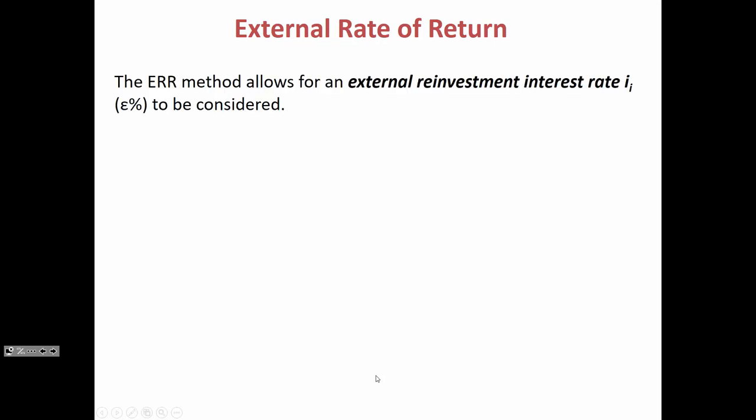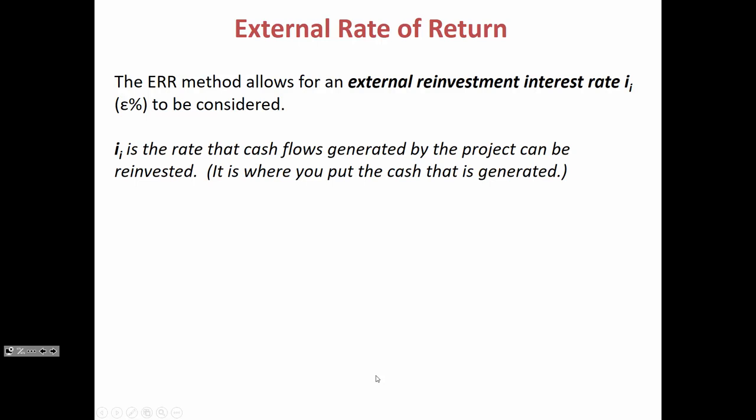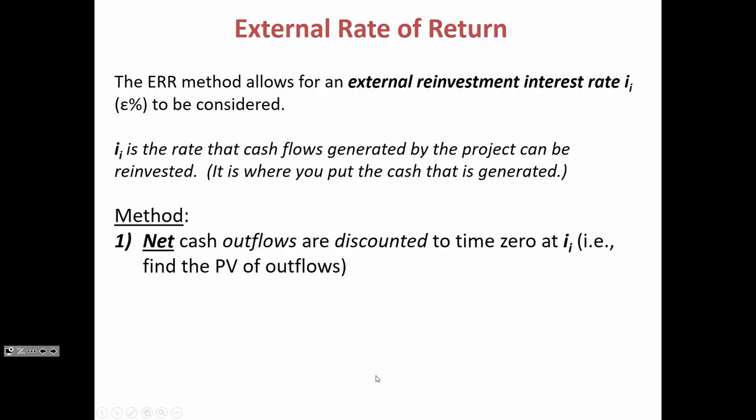The external rate of return uses what's called an external reinvestment rate. And the variable that we assign to the external reinvestment rate is i sub I. Some texts call it epsilon, but we'll just call it i sub I, the external reinvestment rate. So what that is, if you, for example, have a business and all of the profits that come from that business go into a secondary account, this is the interest rate that is paid by the secondary account. So it's the rate that cash flows can be reinvested at.